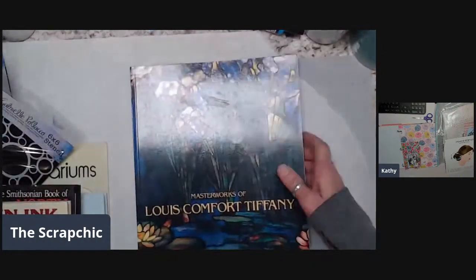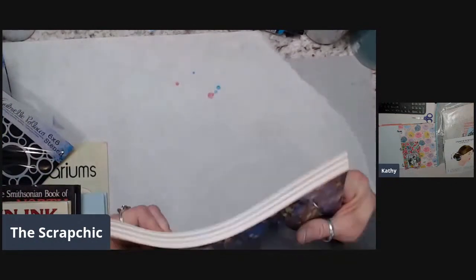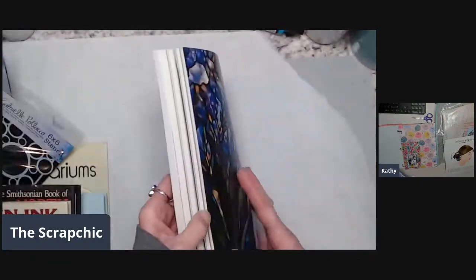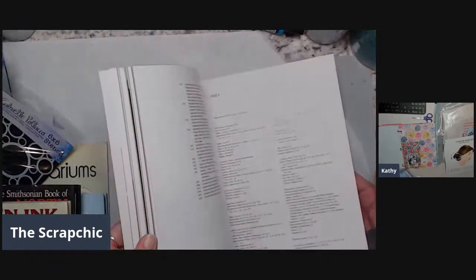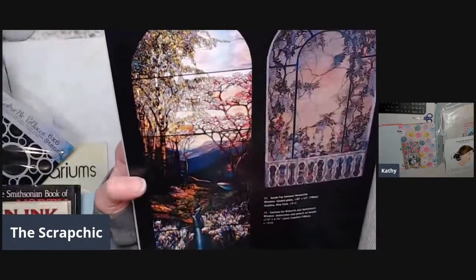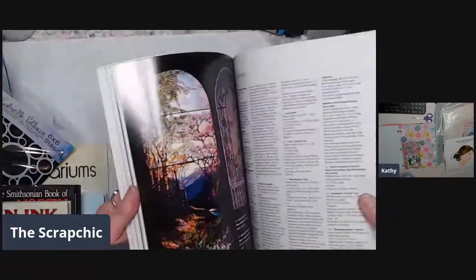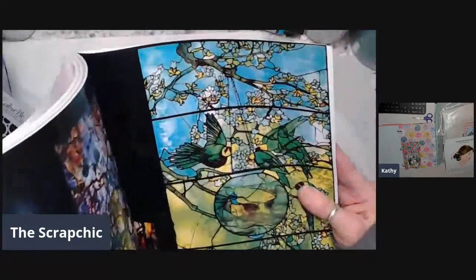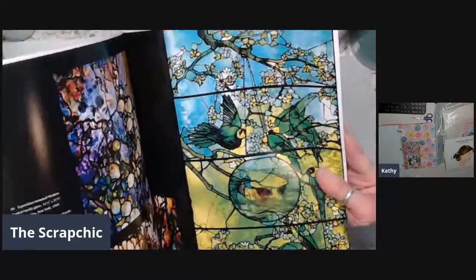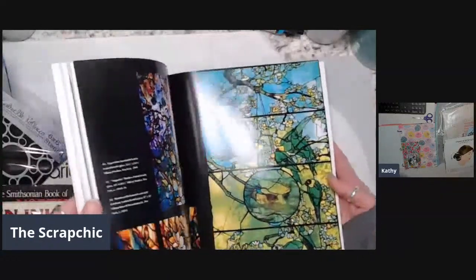I got this one, the Lotus Comfort Tiffany, again, 50 cents because it's a paperback. The cover would make a journal. Oh yeah, it would. And this is Tiffany glass. This is like the stuff we have in the collage book. Look at this. 50 cents for this. Can you believe? I mean, I was like, it's a Tiffany book. 50 cents for this book.